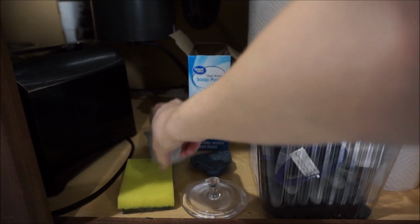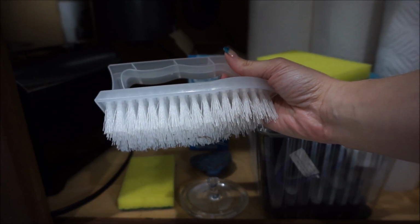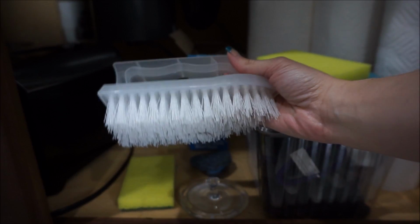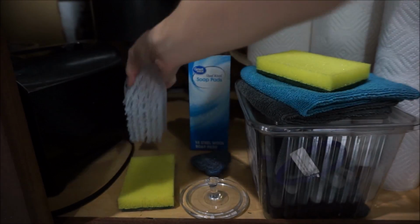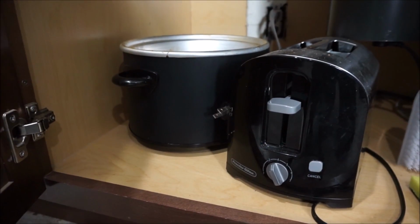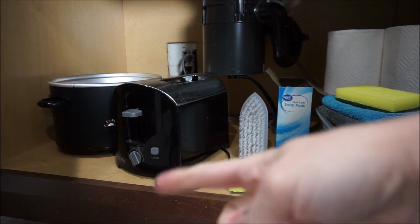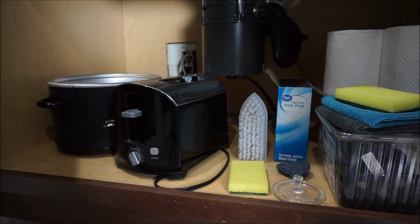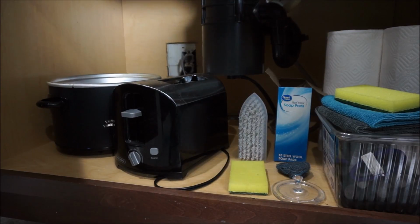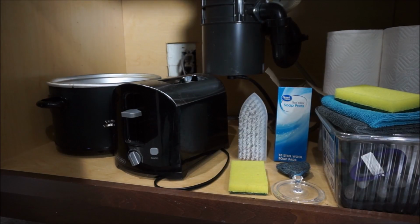And then I just have this scrubber here. I actually bought this to try to scrub off our doormat, and the doormat's still really bad. I just want to buy a new one. I don't know, but that's that. Then this side, this is where I keep our crock pot and our toaster. That way they're not on the counter. I would like to have an under the sink trash can, so I might have to move those. We do not use the toaster that often, so I have contemplated donating it several times. I'm still up in the air about that.